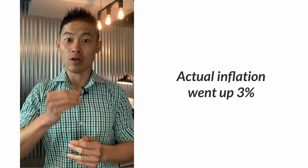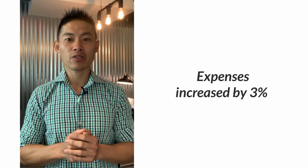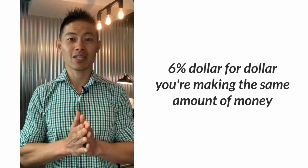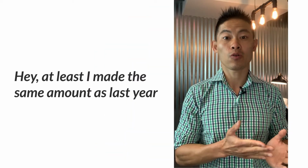So if your actual inflation went up 3% and your expenses increased by 3%, that means that 6%, dollar for dollar, you're making the same amount of money if you don't increase your rent. It goes down 6%. So you want to increase it at least 6. That way you can be able to say, hey, at least I made the same amount as last year. You just don't want to be losing money.